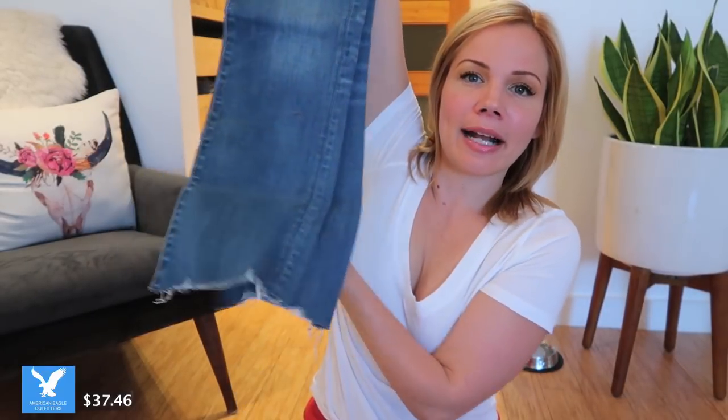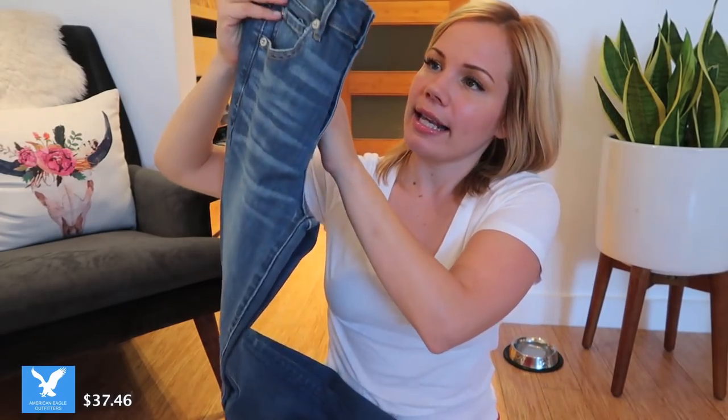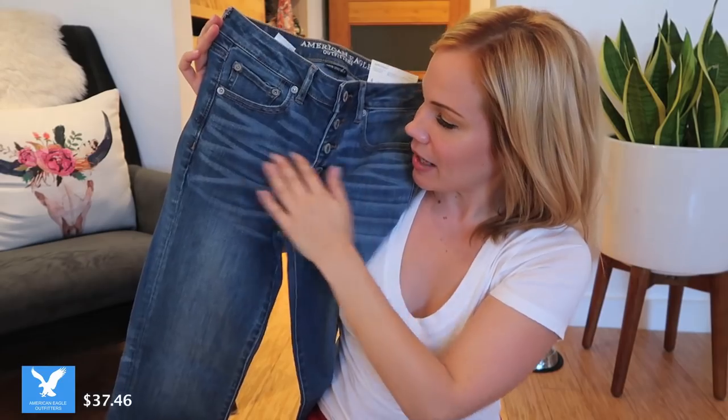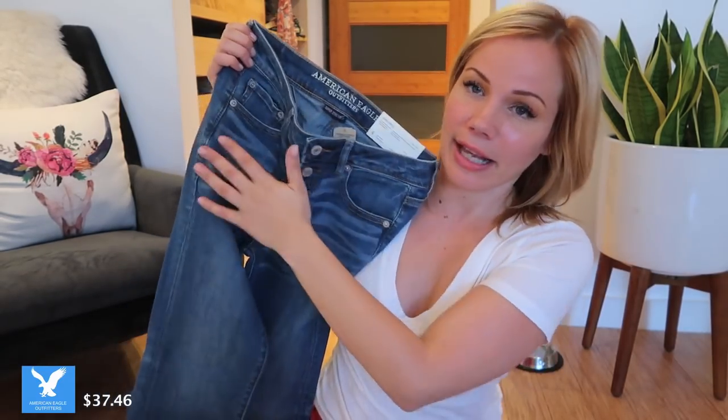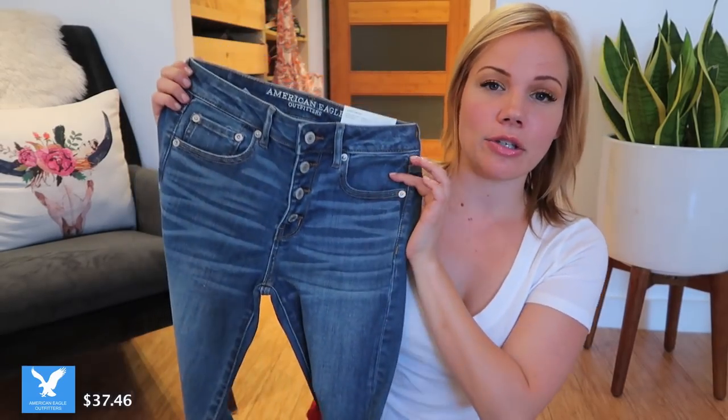But these are high-rise crop flare, brilliant blue, super stretch. I kind of like the bottom of these, how they are just kind of cut off. Here is a larger, longer button fly. I am not a super fan of this sort of dye with the little marks, to me they look like stretch marks, but sometimes on they look better, so I'm definitely going to give them a try. Let's see which we like better.